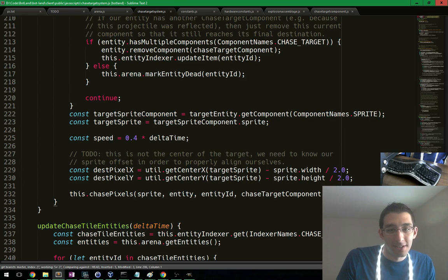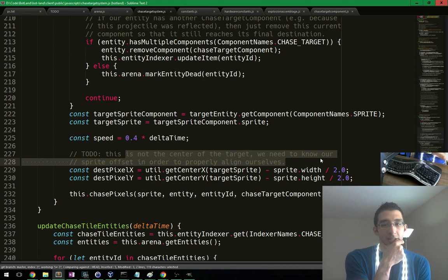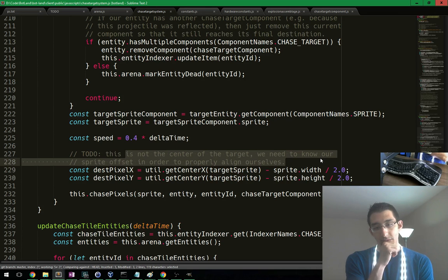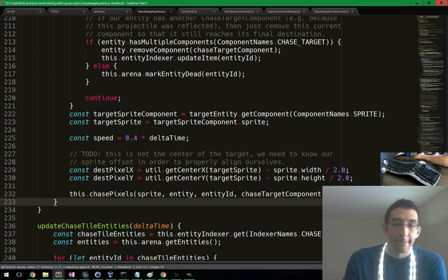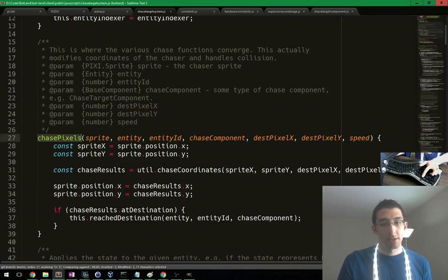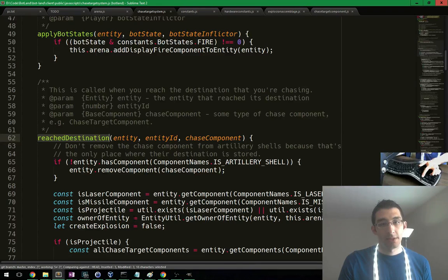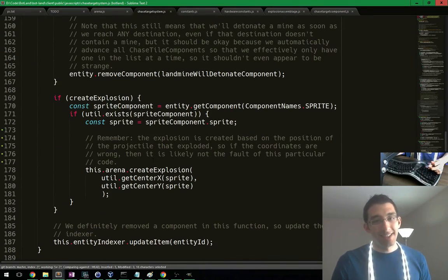So these must be wrong. This is not the center of the target. We need to know our sprite offset in order to properly align ourselves. So let's see. Target sprite gets center x minus sprite dot width divided by 2. And that sounds correct. And chase pixels is called. Reach destination. Dest pixel x, dest pixel y. I don't know. I just don't know.